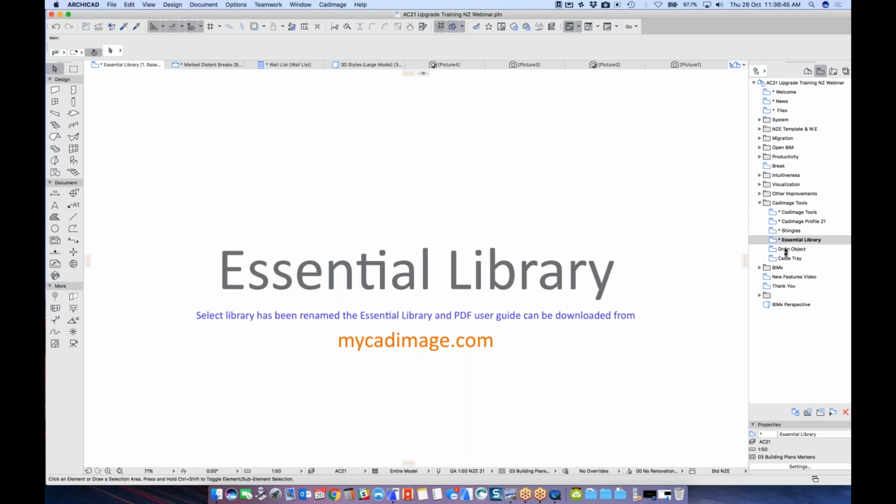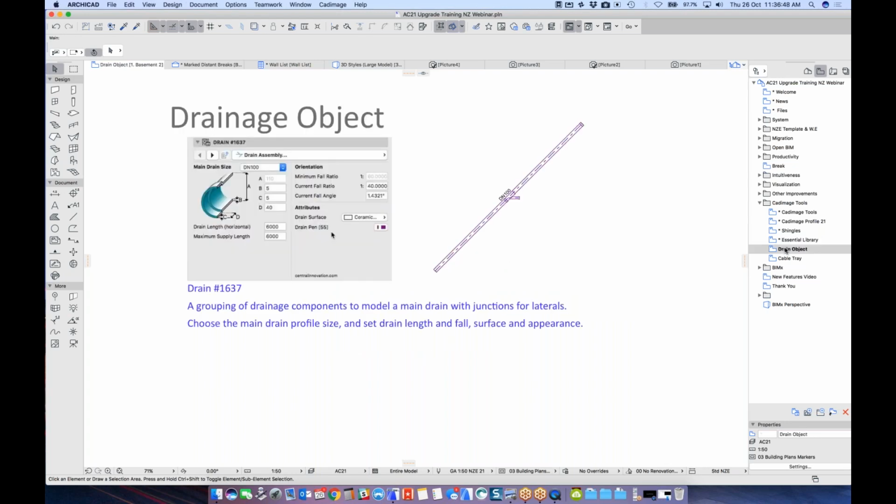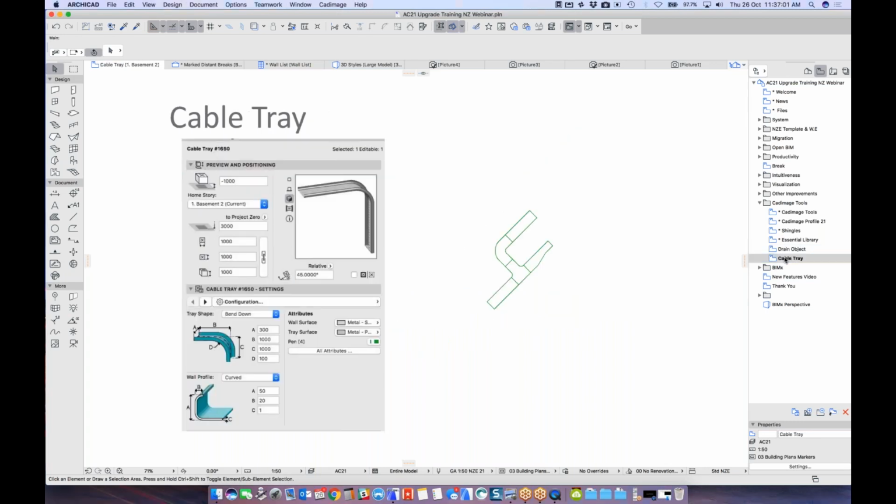In there's a couple of new objects for everybody. One of them is a drainage object. This came from upgrade training last year. Someone saying they wanted some plumbing pipes and objects like that. So there's a few objects in there if you needed those. There's also a cable tray. For the ones who wanted a cable tray, here we go, there's a little object for cable trays.